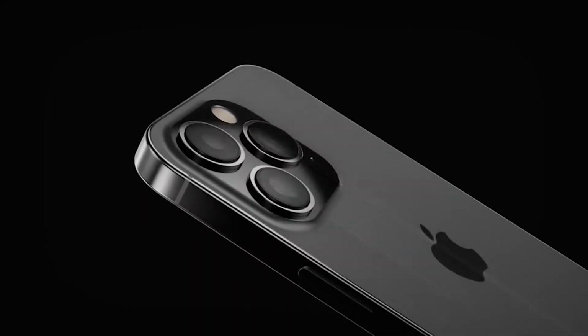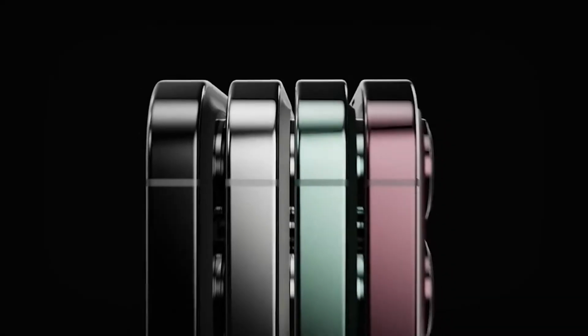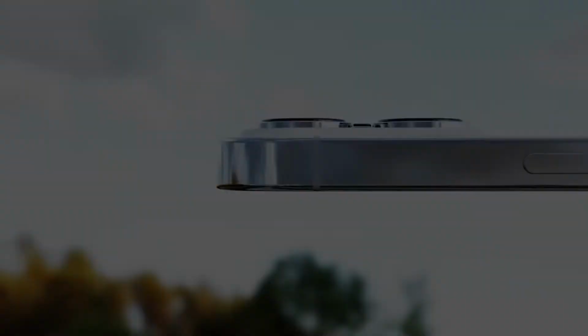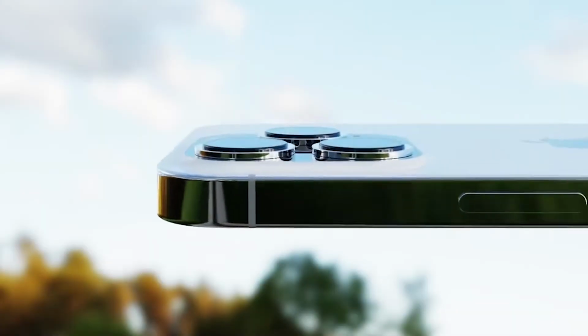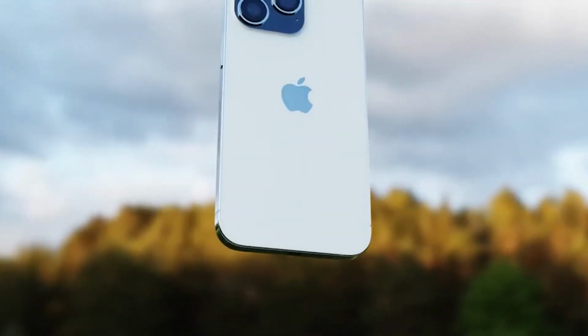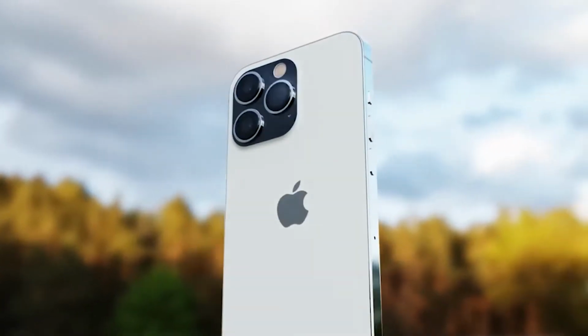Other leaks say that the Pro models will have a little more height, although they are contradicted by some leaked CAD plans that add thickness to the terminal and even larger cameras. The absence of the notch will cause a slight increase in the diagonal of the iPhone 14 Pro and 14 Pro Max to 6.12 and 6.69 inches respectively. It's a very small difference that we probably wouldn't notice too much beyond slightly thinner edges.